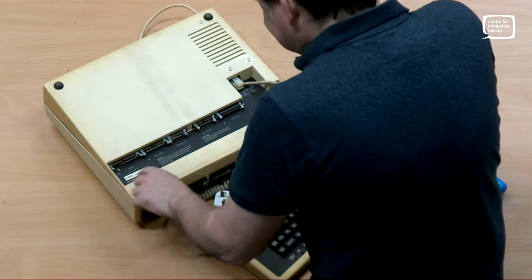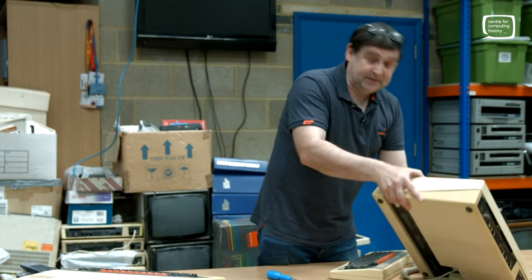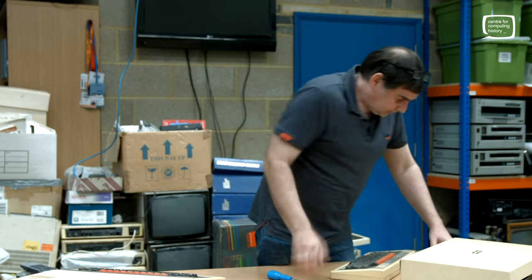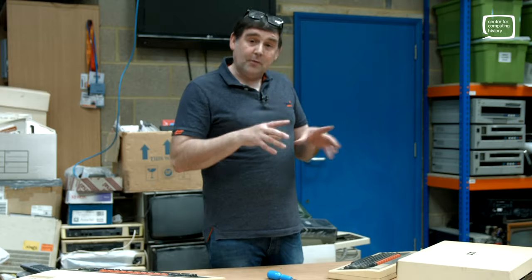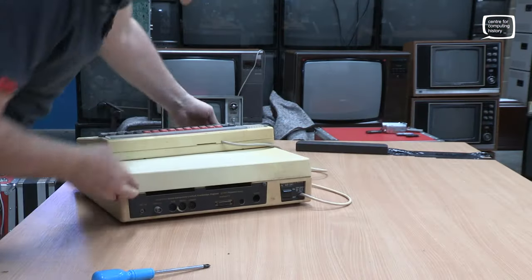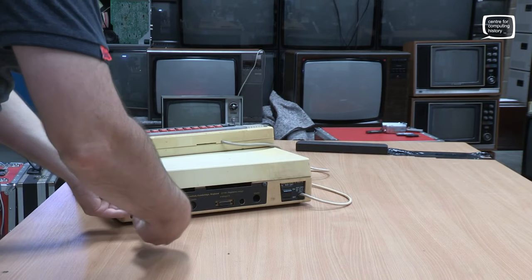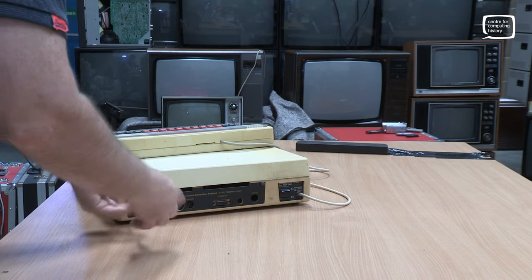We don't seem to have any screws holding that on, as is the case with many BBC Micros. If you had screws holding the lid on your case, you weren't a proper BBC Micro user, so the saying goes. Let's see what we've got at the back. So we've got a couple of screws at the back there. Let's undo those.